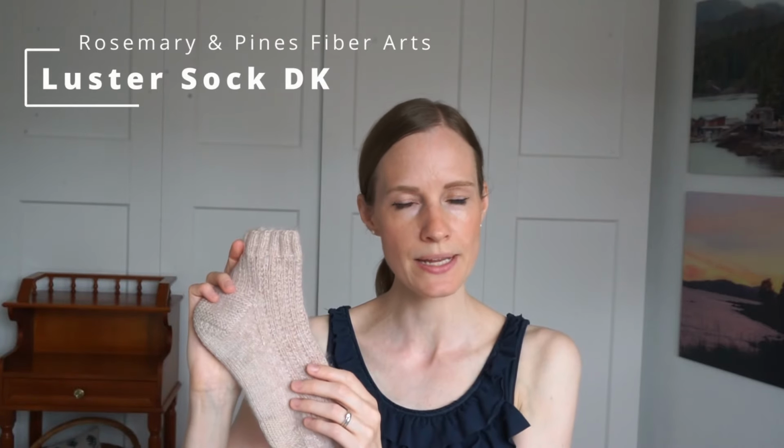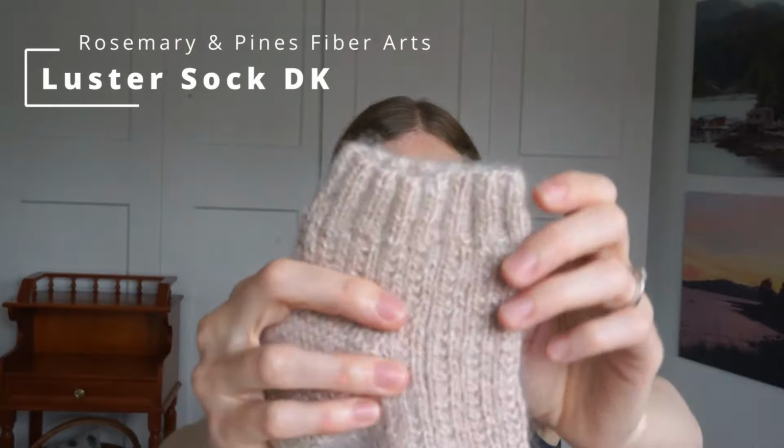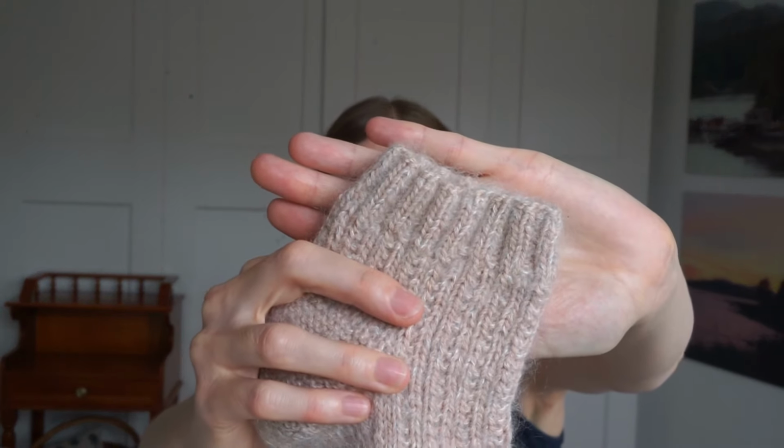I made a very similar pair, where is it? Here. Back at the beginning of this year for myself, using one strand of my own sock yarn base, the Luster Sock DK base, together with a strand of white silk mohair, and I love wearing these socks. They are so cozy and warm, and especially in the winter I loved to put them on first thing in the morning when I got out of bed, and they were just the coziest thing.